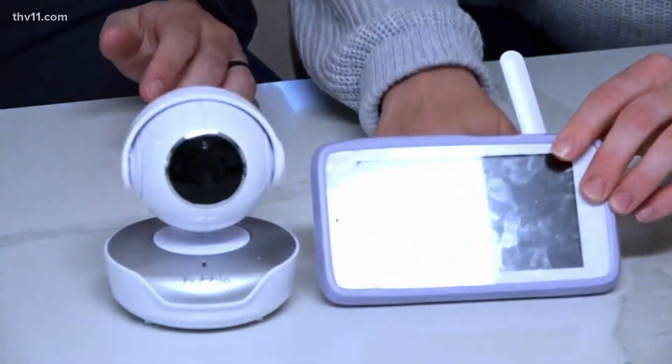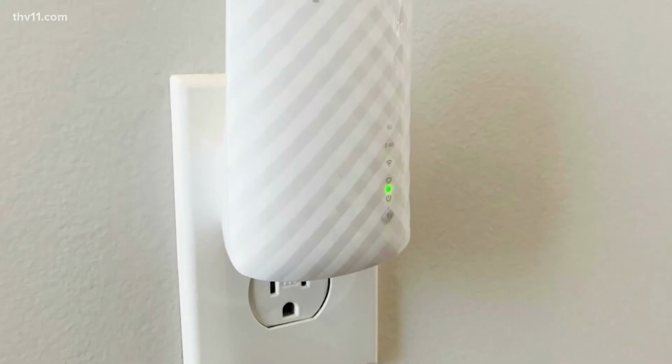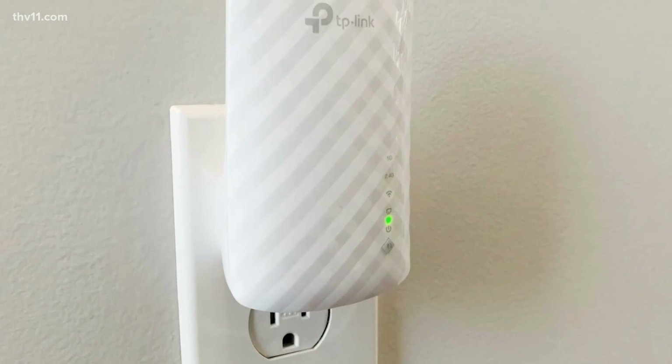Tech expert Stephen Addison at UCA says, sadly, the problem is more common than you think. I'm never surprised because most people aren't aware of how vulnerable the systems are. But he says there are ways to protect yourself. Keep it updated, change those passwords, and don't allow the remote access.